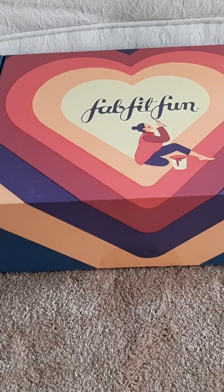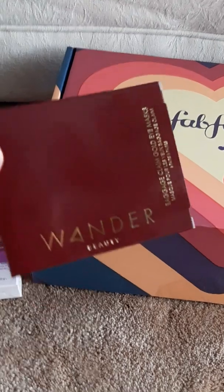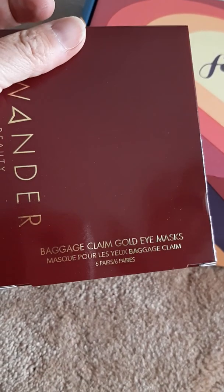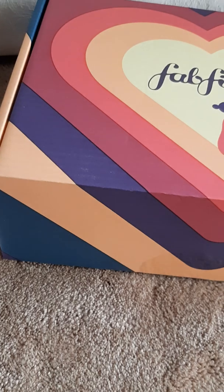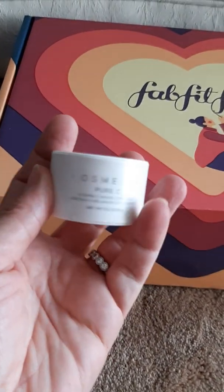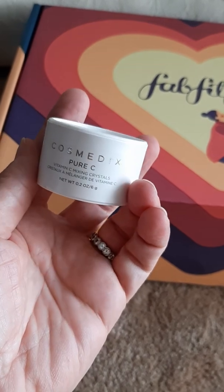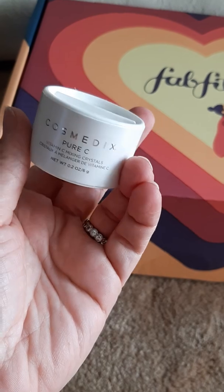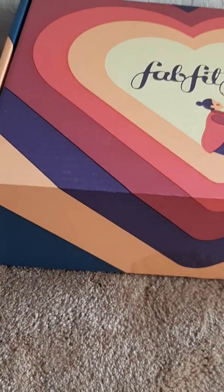This is my unboxing for FabFitFun. I got a few add-ons. I got the Wonder Beauty Baggage Claim Gold eye masks. The Cosmetic Pure C Vitamin C Mixing Crystals. Can't wait to try that one.